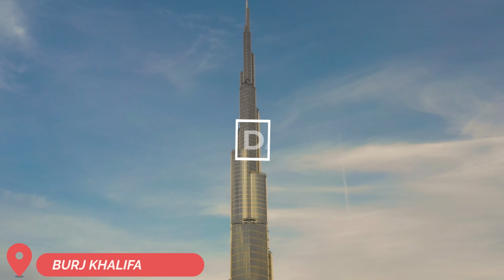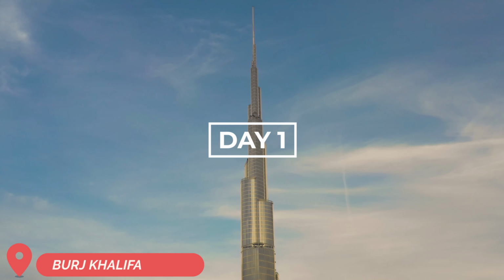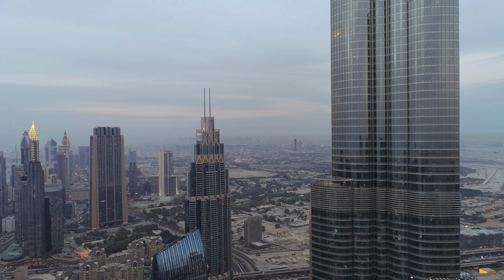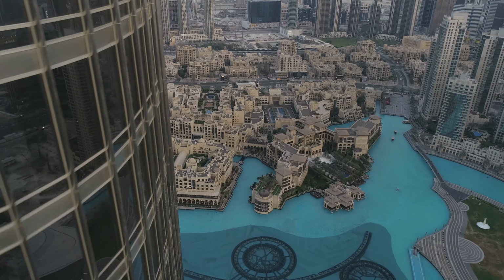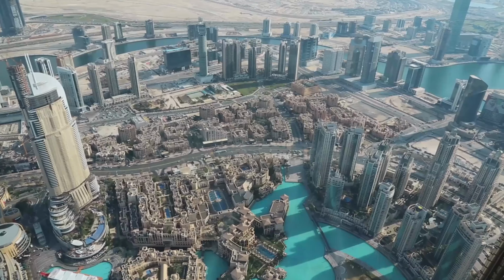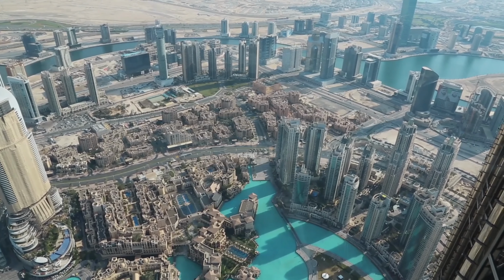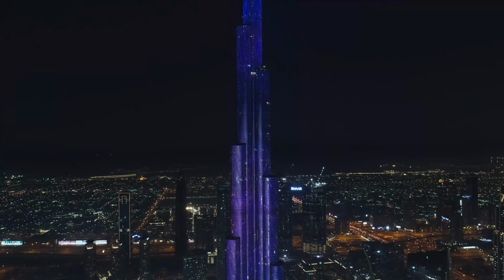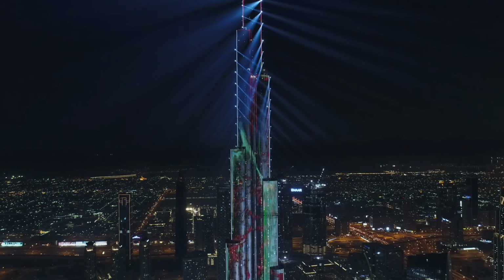For your first day in Dubai, start with a visit to the Burj Khalifa, the world's tallest building. Standing at over 828 meters tall, the Burj Khalifa is an engineering marvel and a must-see attraction in Dubai. You can take the elevator to the observation deck on the 124th floor, where you'll get a breathtaking view of the city. From here, you can see for miles in every direction, taking in the skyline of Dubai and the surrounding desert.